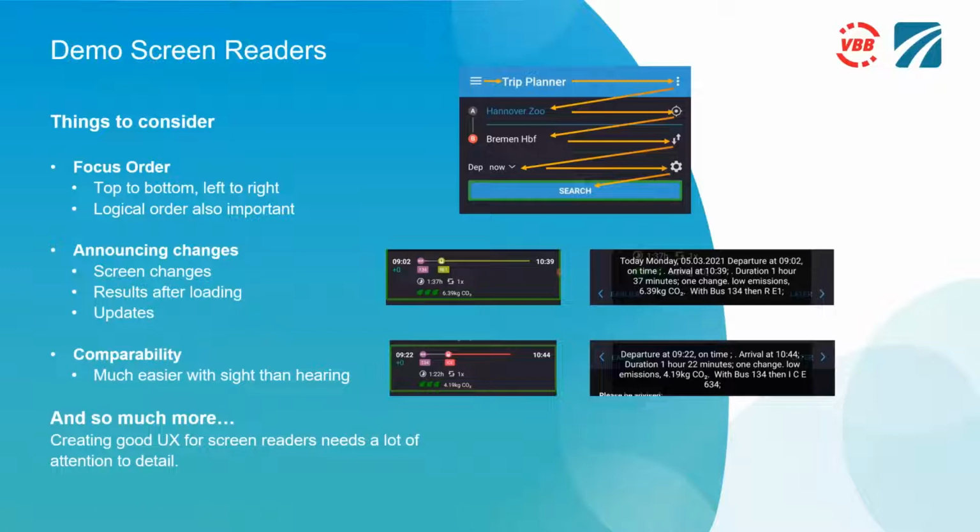So as you've seen in the video, getting the user experience for screen readers right is not an easy task. It requires effort and attention to detail. Let's take a look at some important things to consider.